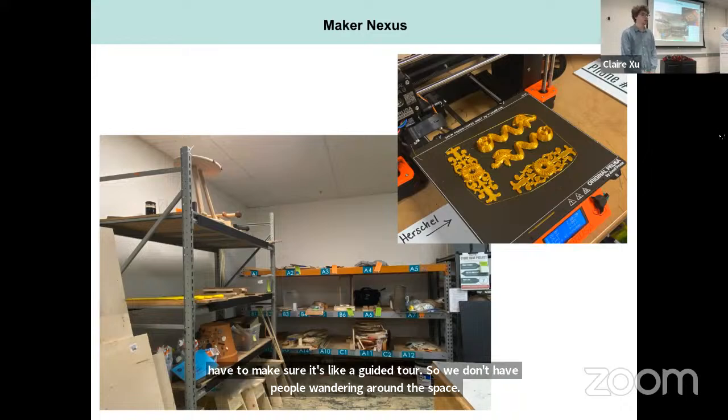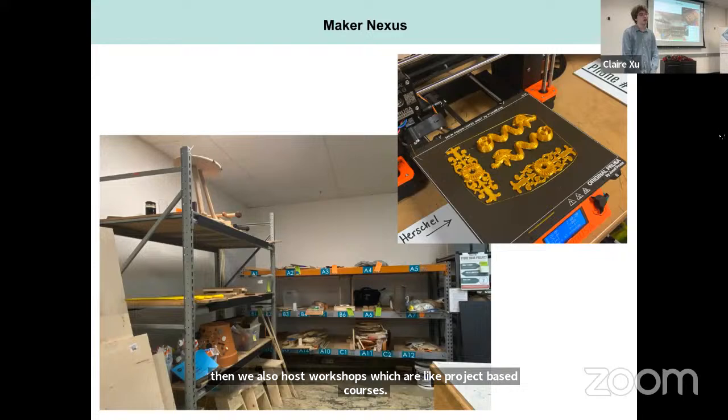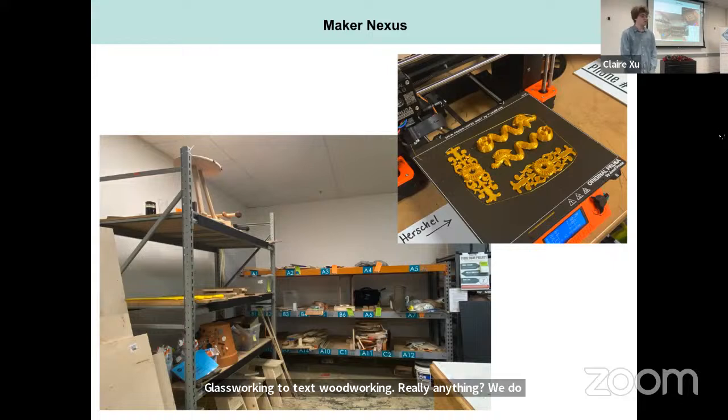We also do summer camps and winter camps. We do a variety of different youth programs. And then we also host workshops, which are project-based courses, anything from glassworking to textiles, woodworking, really anything we do here. Please feel free to stop by and get a tour if you're interested, and check out our website, makernexus.org.